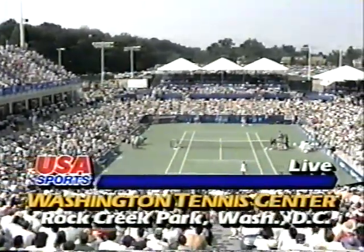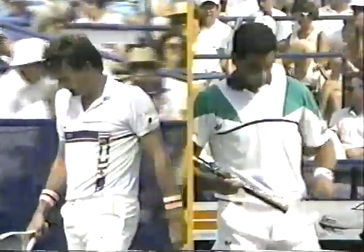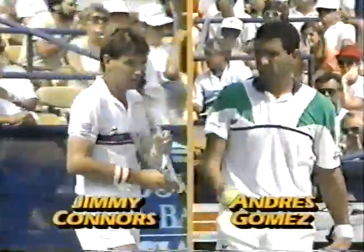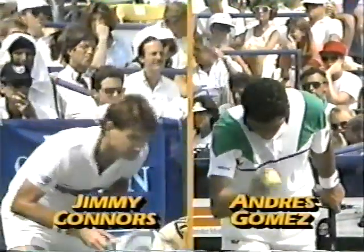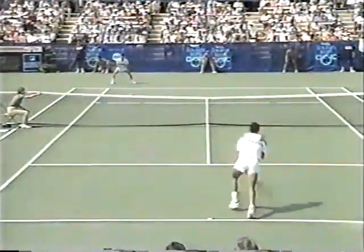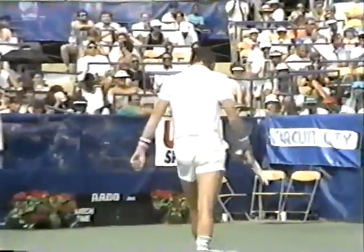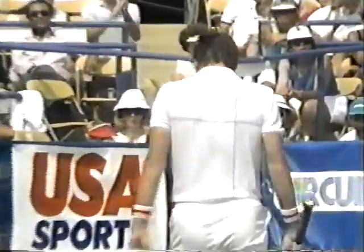If there are any nerves or tension that Connors may have been feeling in the final, they've been quickly dispelled. He's playing well. Yeah, he's very relaxed now because he's got the first set, and Andres holds up new balls. Good first serve, though. Better return by Connors. I don't think Andres, I think he'll surprise some people. He'll play a lot better. The longer he plays, the better he gets into the match.